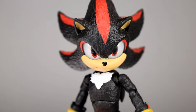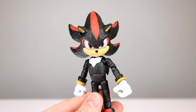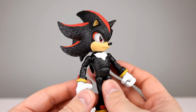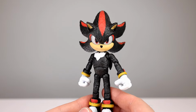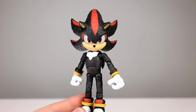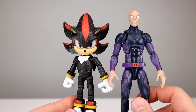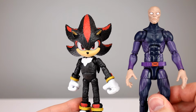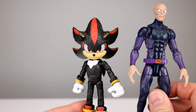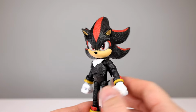And that just goes to show more effort can be added to most figures these days, and the companies just aren't doing it. So yeah, for this price, he looks great. 9 out of 10. If he was $25 or $26 like a figure like this, then maybe it wouldn't be as high a rating. But he's still better than Marvel Legends at $10 more, $11 more. So that's nuts.